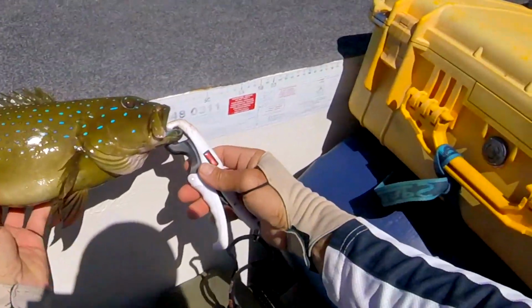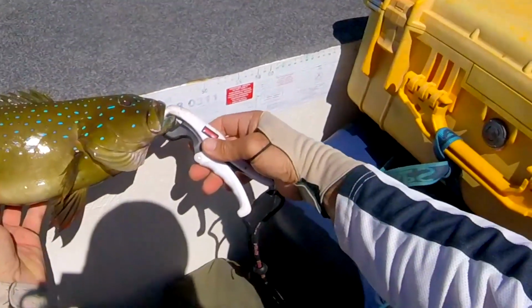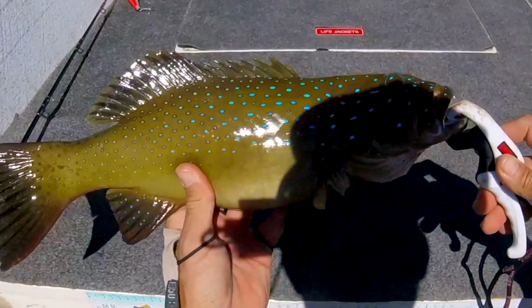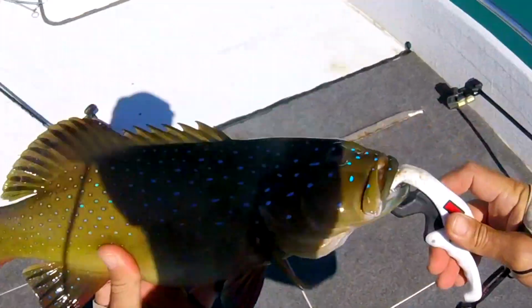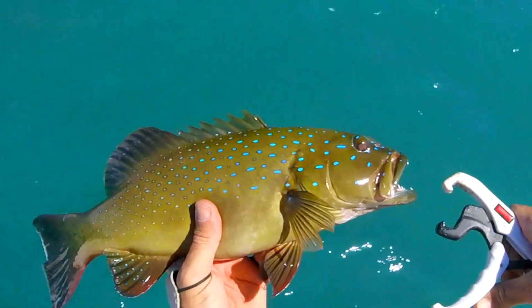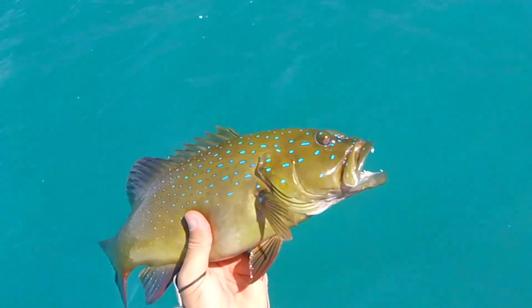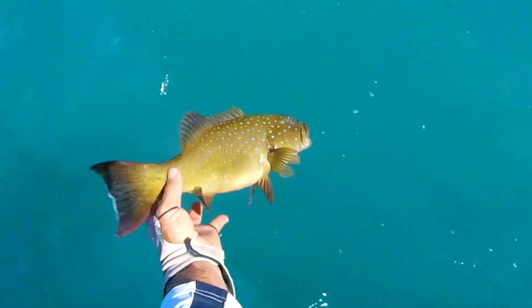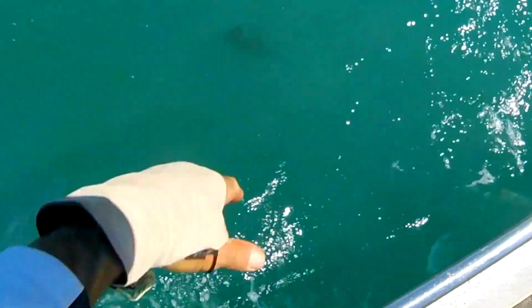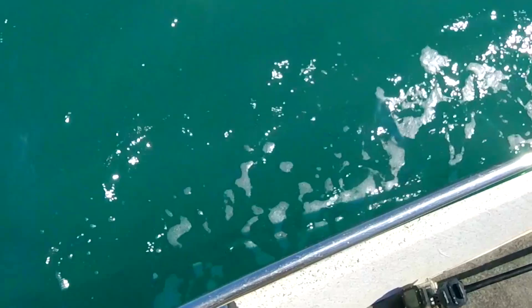Let's see, that is, again, 45 centimetres. Look at that. Woo, nice. But yeah, I'm letting this one go. We don't want to kill all the fish in the ocean. I've got my lunch, maybe my dinner as well. Hey, off you go. Yep, beautiful. Woohoo, bye-bye. Come back when you're bigger.